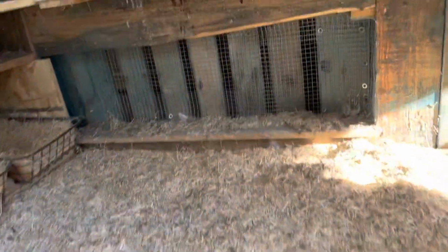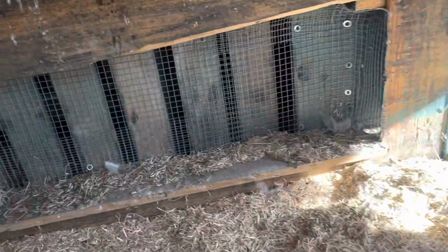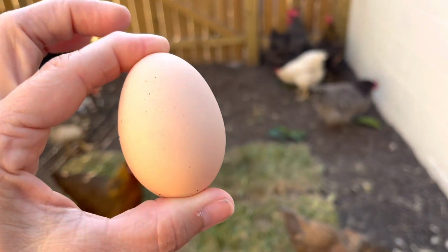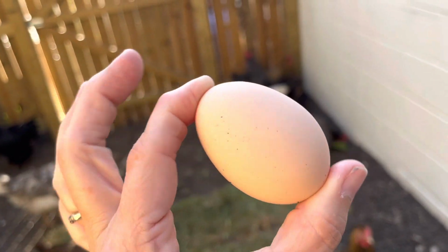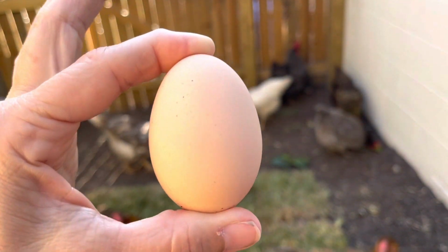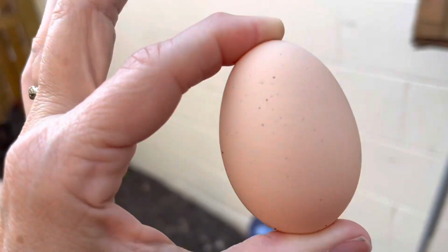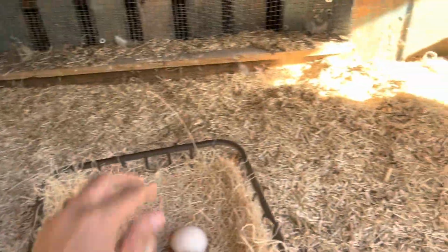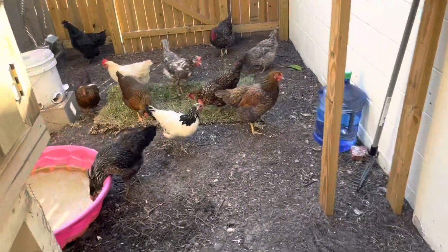She does lay a large light brown egg, and her eggs actually have almost like a pinkish tinge normally. So here's our eggs, and this is hers. You can't really see it from the video. Let me try to go to the light a little bit, to the sun. But there is a pink bloom to it. So it's actually very pretty, but it is a large egg. She lays about 5 a week. So she's definitely a good egg layer.